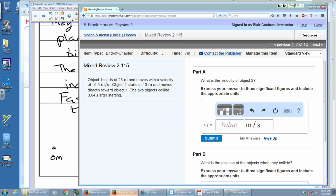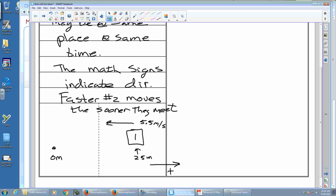That's where your number might be different, and that's the nice thing. Everyone has slightly different numbers, so you can compare and work with people, but you still have to do your own work. That's one reason we use this site. Then it's not cheating.